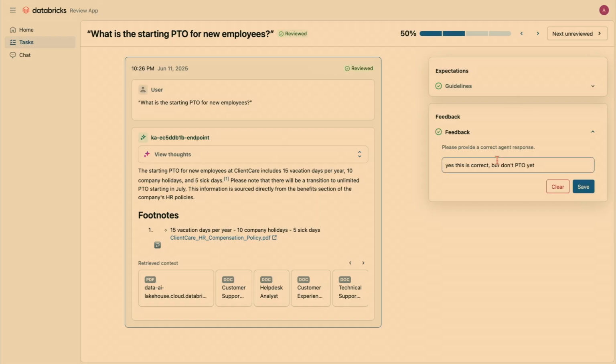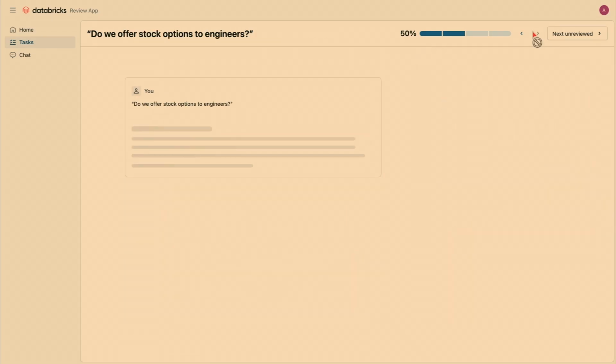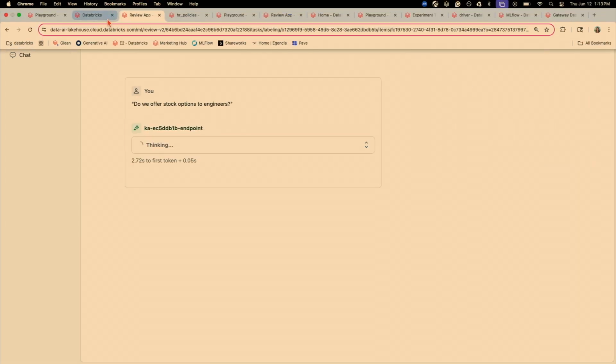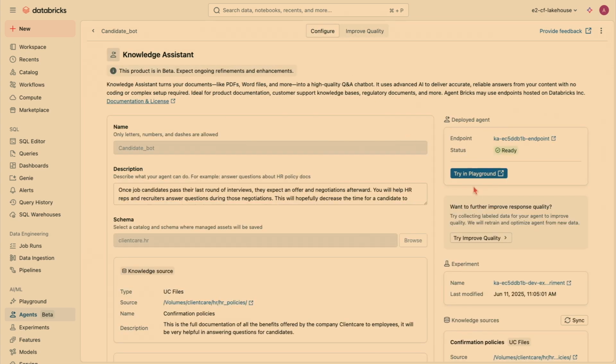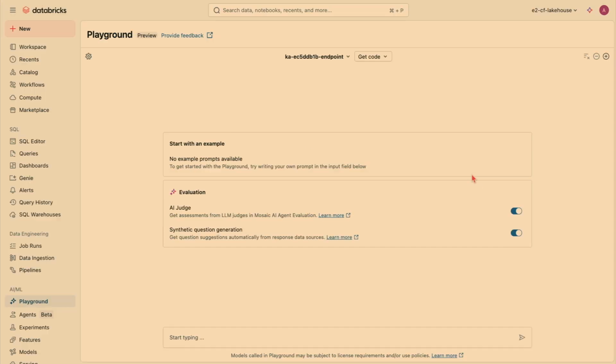All that information gets saved, put back into the system. You can continue to do your reviews. Once those reviews are done, you can merge them back. So I already have one recorded review session. You merge those back, and then your agent's updated with that information. You can also just try out this endpoint directly in Playground, and each time you update that agent, you can see in the responses the information it provides back and where it got that information.